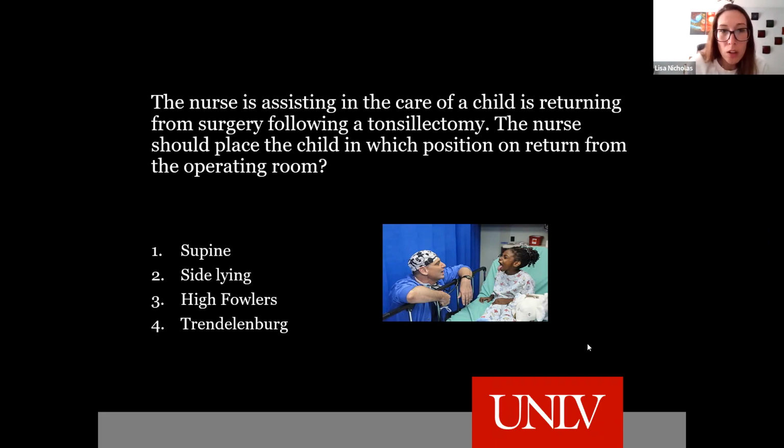Okay, so the answer is going to be number 2. So 21% of you got it. I can see why you guys would choose high Fowler's, but let's break it down here for a second. Tonsillectomy is the removal of tonsils. And one of the things that we want to monitor for is postoperative bleeding that can occur in the back of the throat. And so the sideline position is actually going to help facilitate drainage from coming out of the mouth, as opposed to the patient sitting up and slightly back. They could be just swallowing that blood. And so when we monitor for signs of bleeding, we actually want to watch for frequent swallowing, but the sideline position facilitates the drainage out as opposed to them swallowing it inward.